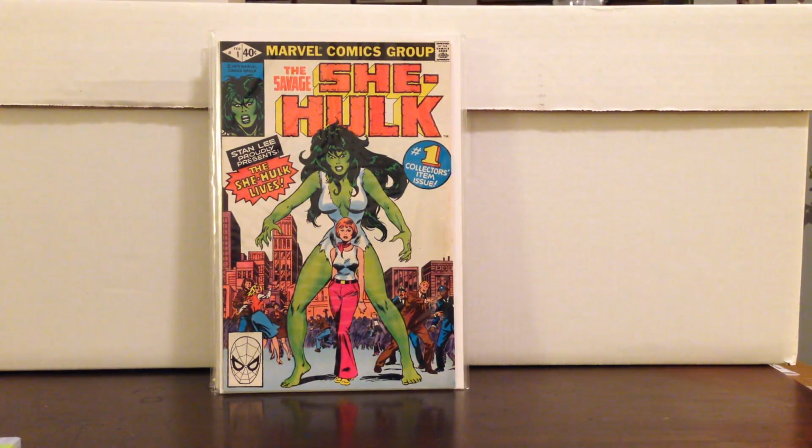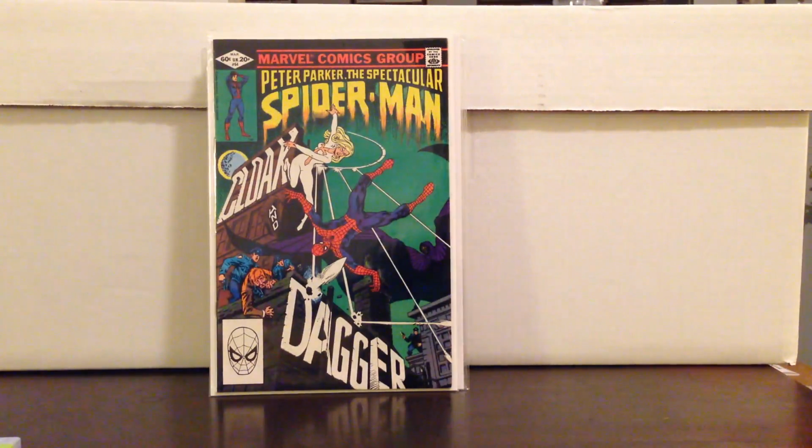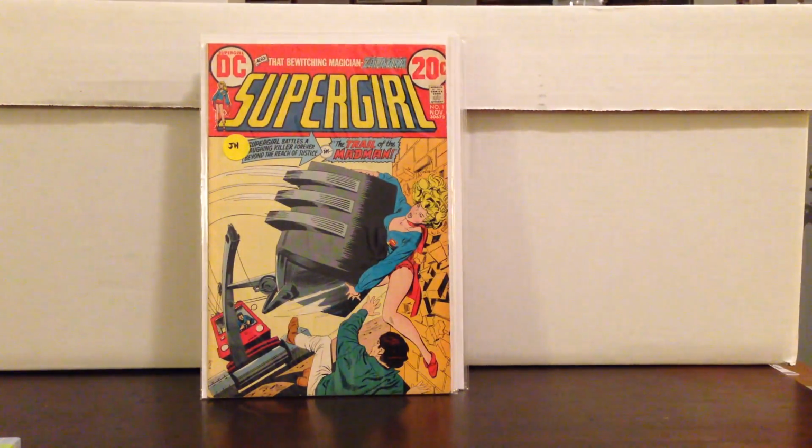Picked up a Spectacular Spider-Man 64, first Cloak and Dagger, a book that's really jumped up in the past year and a half. Paid $10 for that. I got this for $10, Supergirl number 1, really hot book right now. And I had shown one I got earlier and I paid $15 for it, and it was in worse shape than this, so this is an upgrade for a cheaper price. Definitely happy to have that.